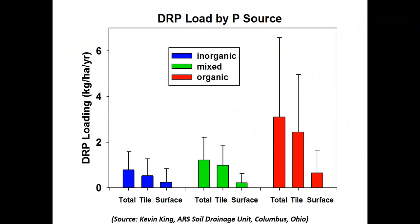The source of P has a lot to do with the nature of the dissolved reactive movement off-site, and please notice the inorganic versus organic forms of fertilizers, animal versus commercial fertilizers in some respects, and the availability. And so, for regions of Ohio where the animal densities are a little bit higher, obviously there's a different dynamic in those locations. Next slide.